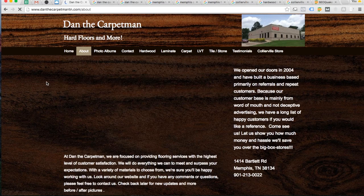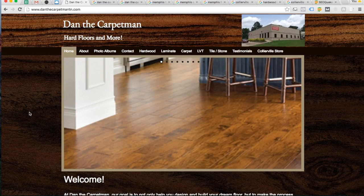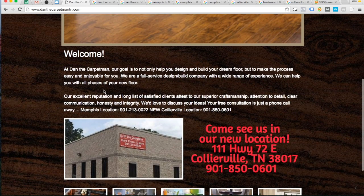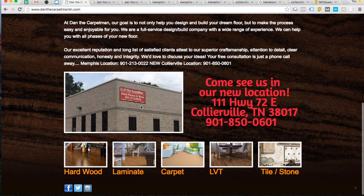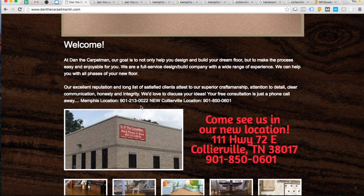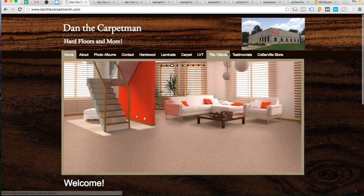All right, next we'll go to your About page here. I'm going to go back to the home page and look at one other thing. The other thing I noticed here, you've only got 2 paragraphs here, and they're both fairly short. Google doesn't understand pretty pictures. Google understands text, lots and lots of text. And so my recommendation on the homepage would be add more text. By doing that, you'll improve the likelihood that you rank in Google for some of your keywords.